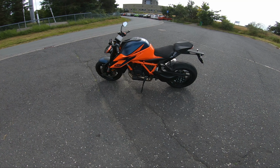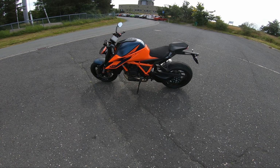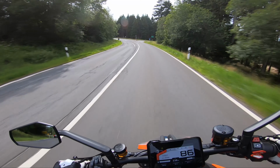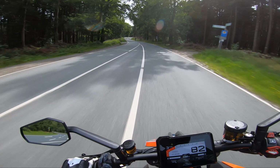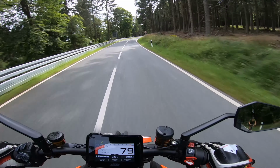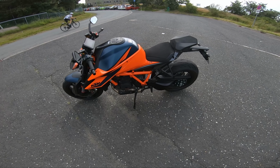The vibrations, yeah, the vibrations you feel much more than on a three-cylinder or a four-cylinder bike. This is not, therefore, a bike for me. But it's gorgeous. It's awesome. It's a really, really awesome, fun bike. You can have a lot of fun with it.